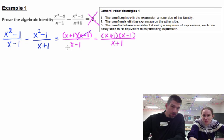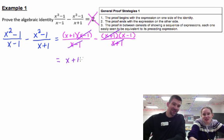So here I cancel the x minus 1s, the x plus 1s. Looky there. That's pretty amazing. For my next step, this fraction just has x. That's like a magician. Exactly. And now watch, as we make the x's disappear.